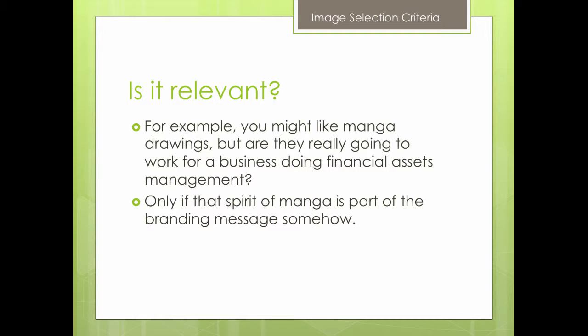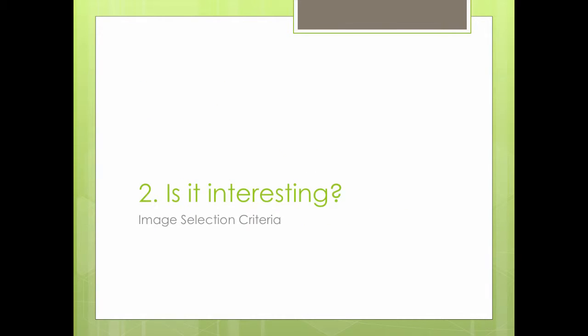So I have an example. Let's say you like manga drawings and you want to use them on a website project, but are they really going to work for the business that you're doing or the message that you're trying to communicate? If not, don't use it. Only use it if that spirit of the manga is part of your branding message somehow.